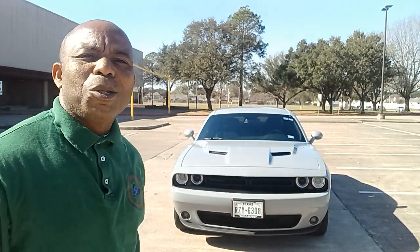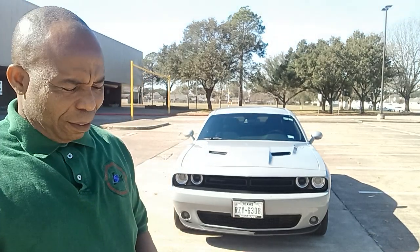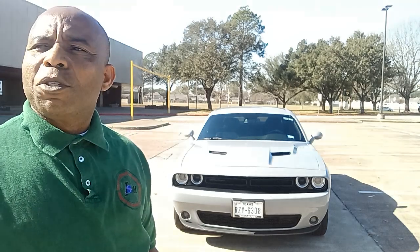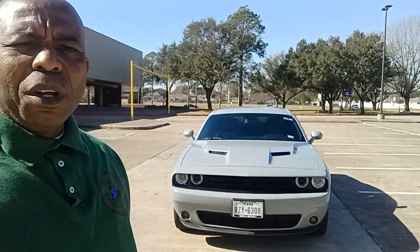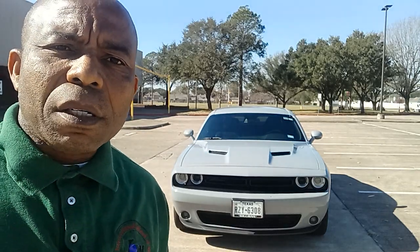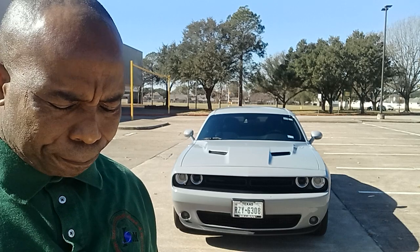Like I said, this is a 2022 Dodge Challenger. We'll be looking at the highlights from two research websites. I was able to look up this vehicle to come up with essential facts that will enable you to make a buying decision or a selling decision.